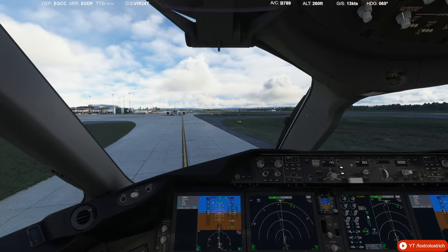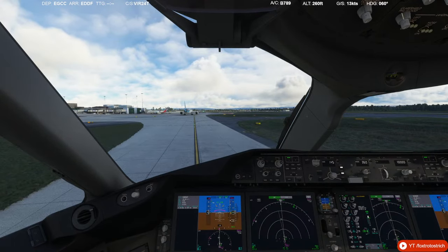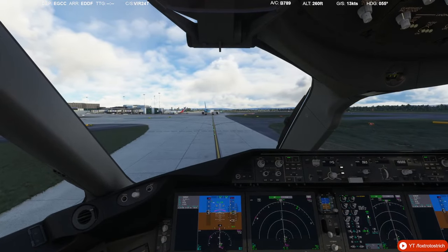Oh, we've got some small traffic here at Manchester, you can see a tiny little plane in the distance there. It's so puny!